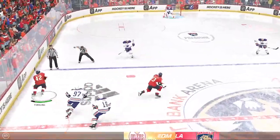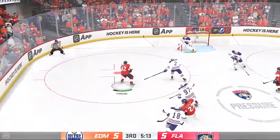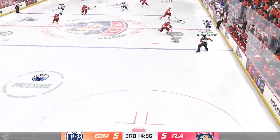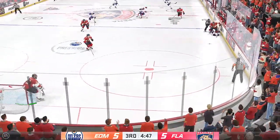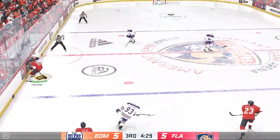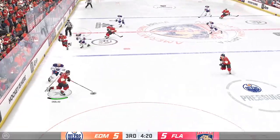Puck scooped up by Forsling. Florida's on the attack. Fires it on net, and the save. Across the line, along the left wall. Florida's got the puck along the wall. Takes a spill onto the ice and loses the puck.